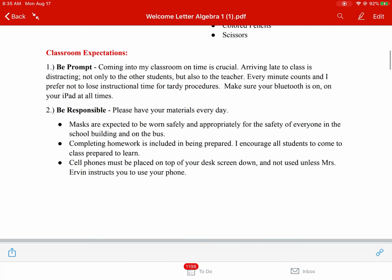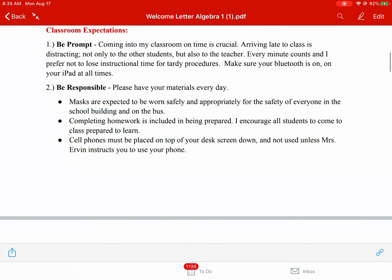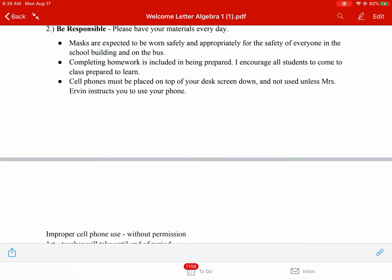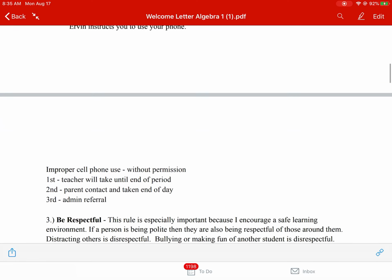Colored pencils and scissors aren't always used but are very helpful in the class to color code notes. I expect students to be on time, but we do know with washing your hands and sanitizing and going to the bathroom that it may take a little bit longer, so we aren't really counting tardies unless it's excessive. We want students to be responsible, so completing their homework, keeping their masks on, and their cell phones hopefully will not become a distraction.